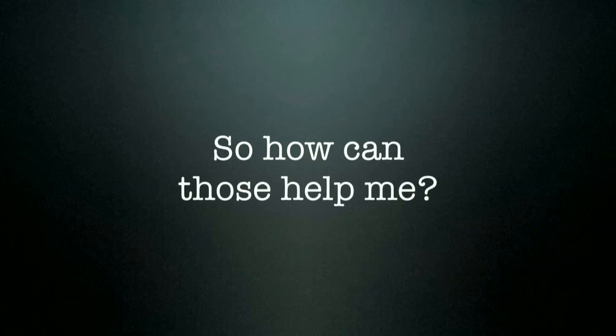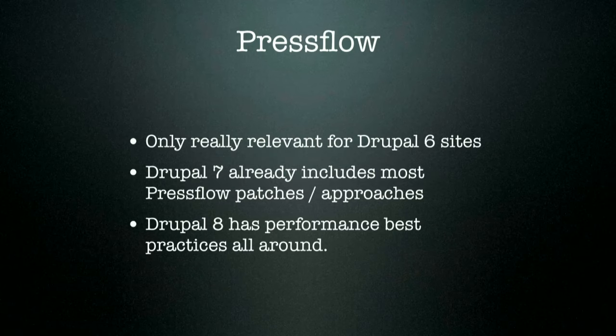So how can those help me to get a fast site? Pressflow was only really relevant for Drupal 6 sites. Anyone still using Drupal 6? Two, three people. Because Drupal 7 already includes most Pressflow patches and approaches, and as a Drupal 7 maintainer, I can tell you I'm more than happy to accept performance patches and get those in, as long as they're in 8 first. That's our backport policy, not to be discussed.